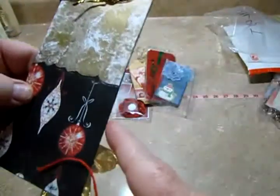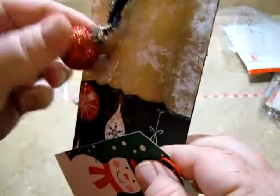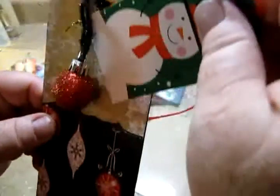Miss Lisa. Lisa Wilson. This is gorgeous, Lisa. Love this paper. And look at the way she distressed the back. Isn't that gorgeous with the gold? That's so pretty. And she's got the little ball, the little Christmas ball. I love that. That is so cute. And then she has a tag.